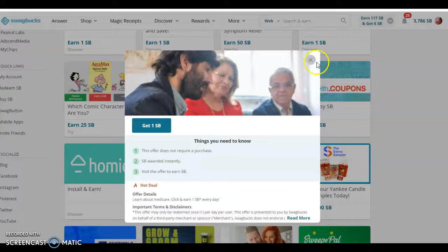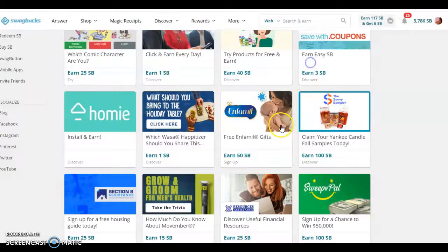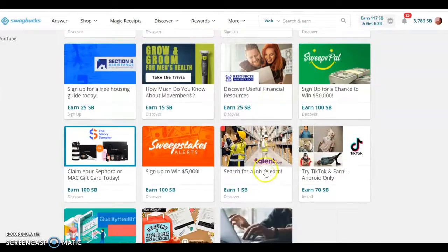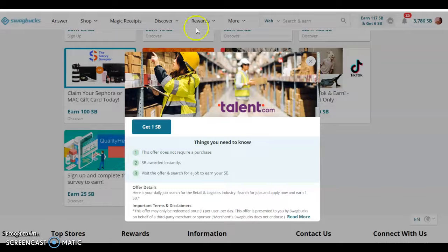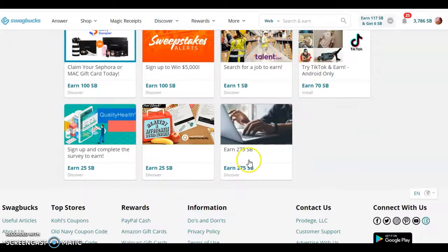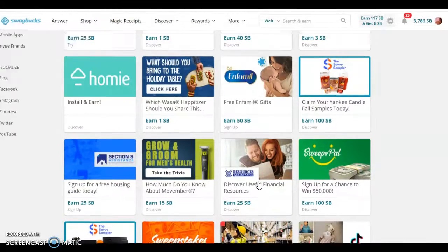So I like to click as much as I can because it takes a while for Swagbucks to register that you went and visited those pages. So why not just click on all of them and just wait for all those pages to register?